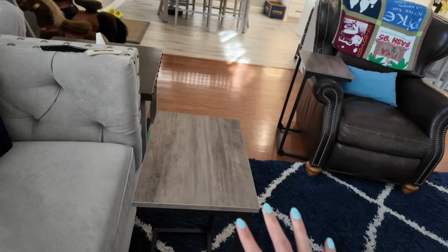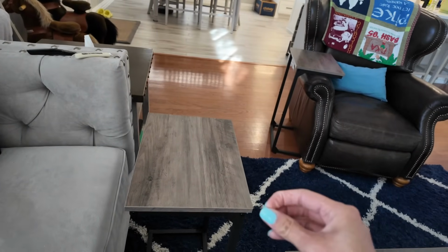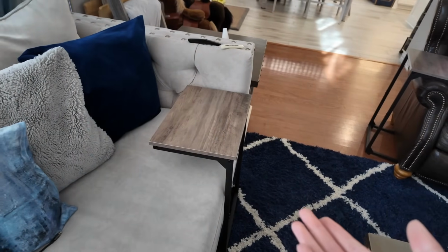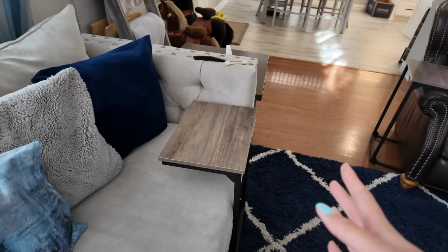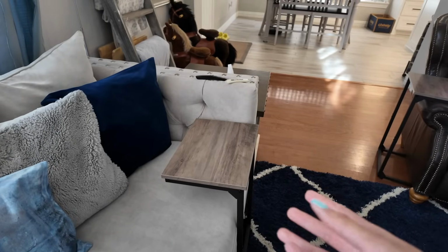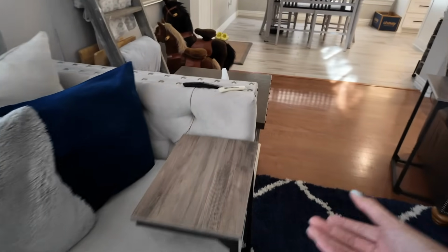So, life with kids. These are C tables, and they're called C because of the shape. It's a C shape. I bought these, and they have been the best investment that I have made for this house because they tuck into the couch out of the way. It's almost like a food table, like a TV tray table or a crafting table or a coloring table or whatever. You tuck them in out of the way, or they're so lightweight you can just move them around and put them away somewhere.